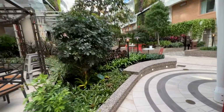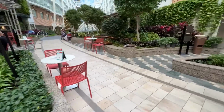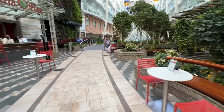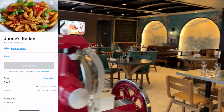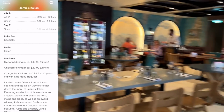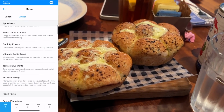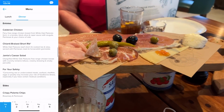All right. Oh, it's just so beautiful. Need to experience this at night. We haven't been out here at night yet that I'm aware of. It was too cold yesterday. Okay, that is gluten-free. That is very special. It will be the meat plank. It's gluten-free. Delicious. Look at that.